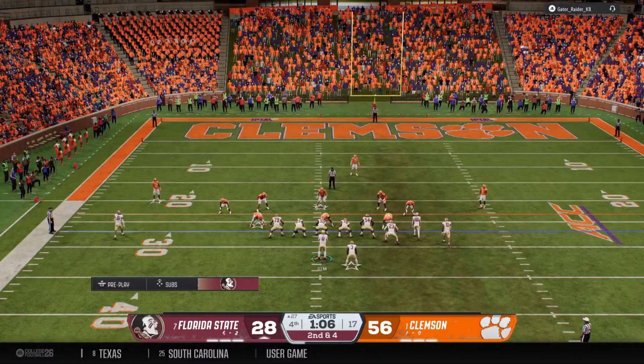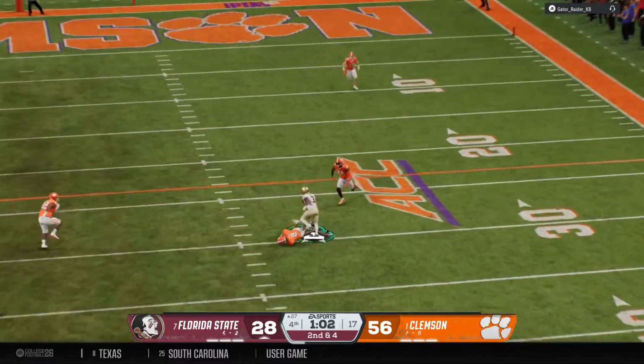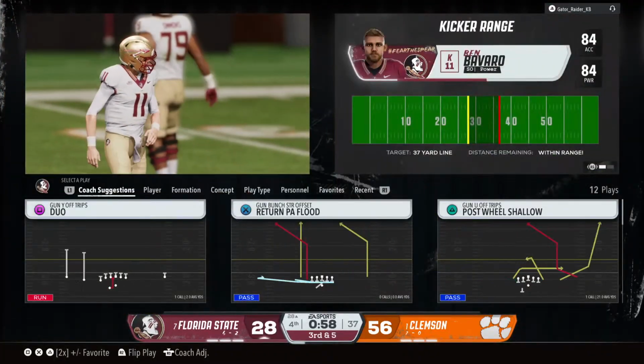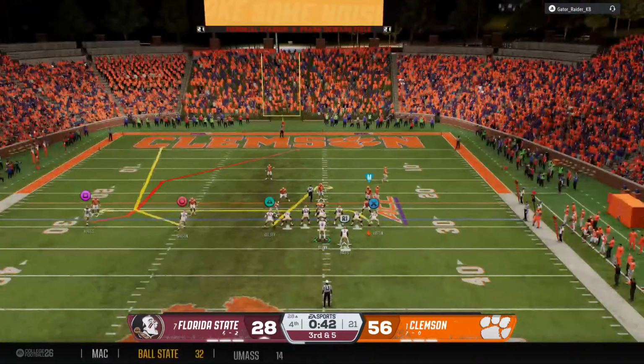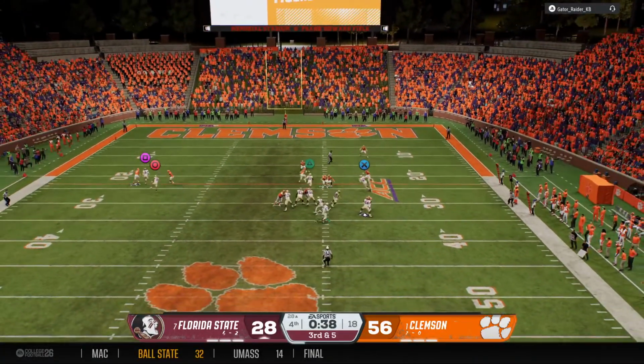Looking for a receiver. Caught behind the line. It's Davis. The offensive line does everything they can to try to protect the quarterback, to give him enough time to find an open receiver. But there's nobody there downfield. He ends up throwing it to the back. But how about the speed of this defense?